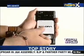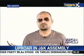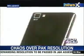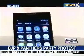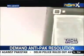Now the USP of this phone, of course, is its battery. We have a 3200 milliampere hour battery. That is huge. It will easily last you the whole day, and it's because of the huge battery that the phone gets its slim looks. The phone was initially launched at a price of 15,000 rupees, but now the price has come down to 10,000.